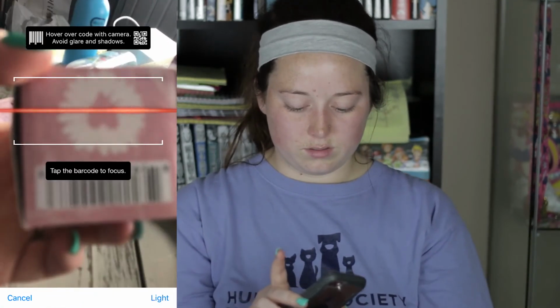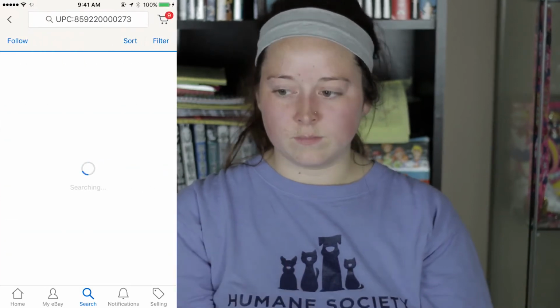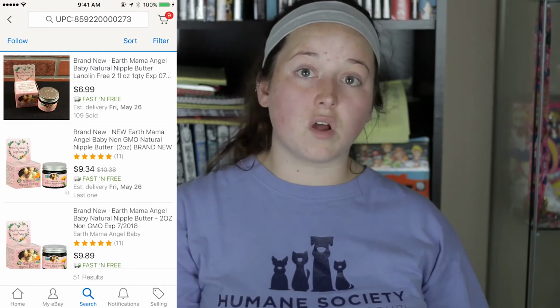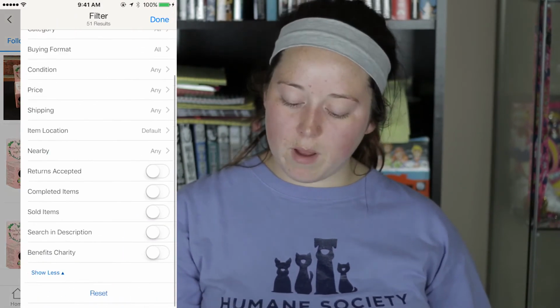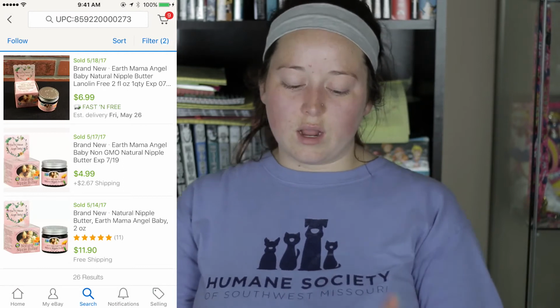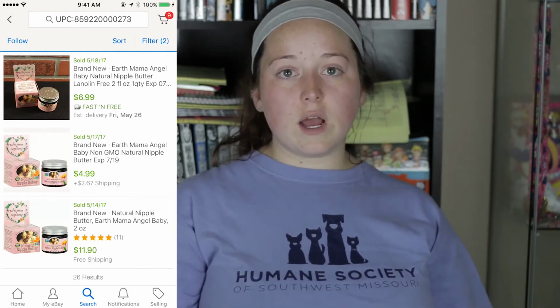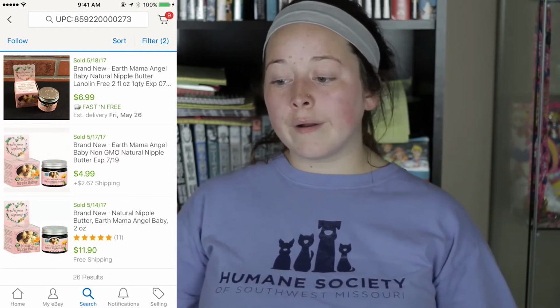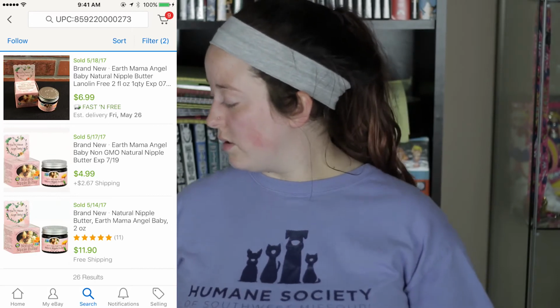So we're going to do our little handy dandy scanner. It pops up on the screen, and they're listed for anywhere from $9 to $7. Remember, that's just what they're listed for, so we've got to go down to sold. They're selling for anywhere from $7 to $11. We paid 50 cents for this. I'm going to save one and give it to my friend with the baby. Then I'm going to sell one at $9.99, and I will make a lot of profit from it.